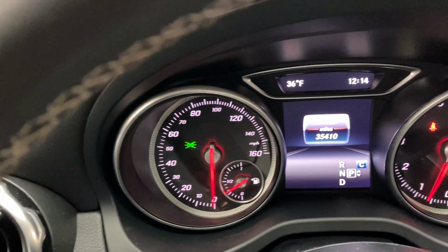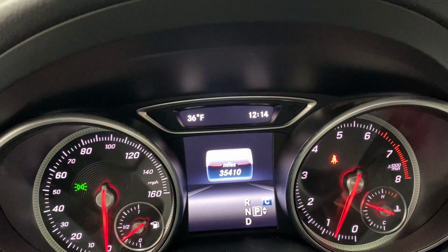Cup holders. This GLA 250 has 35,410 miles. Carfax and service records available online.